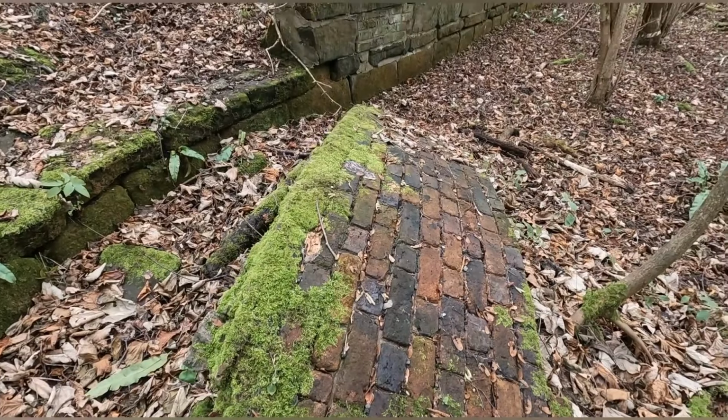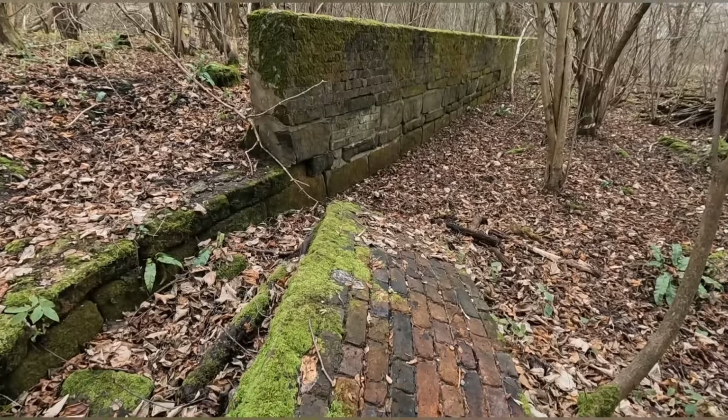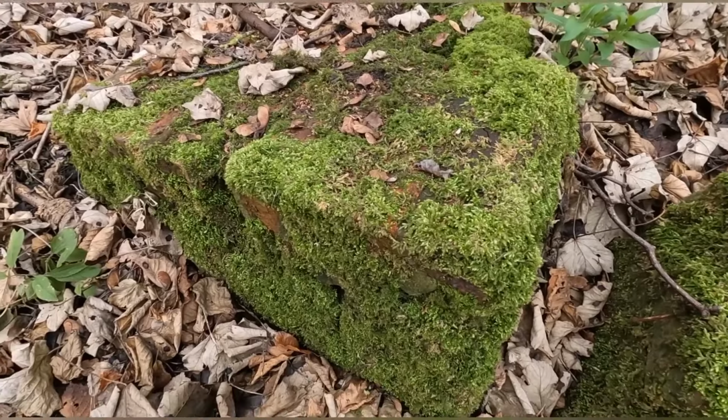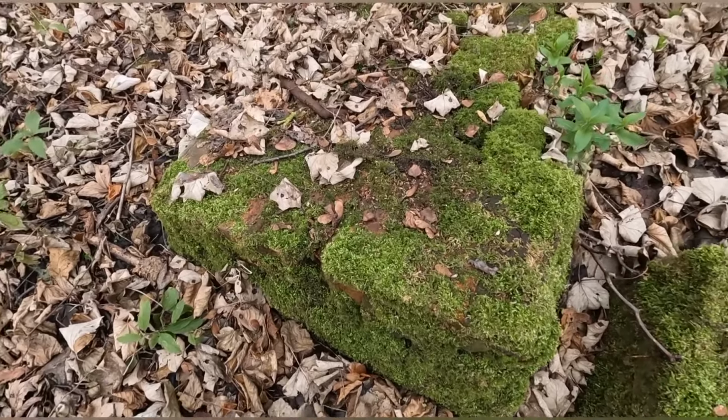Just notice off the path, overgrown by the trees, just hiding right around the corner. And once more, a lot more brick just hidden and overgrown right around this corner next to the path. This is quite interesting.